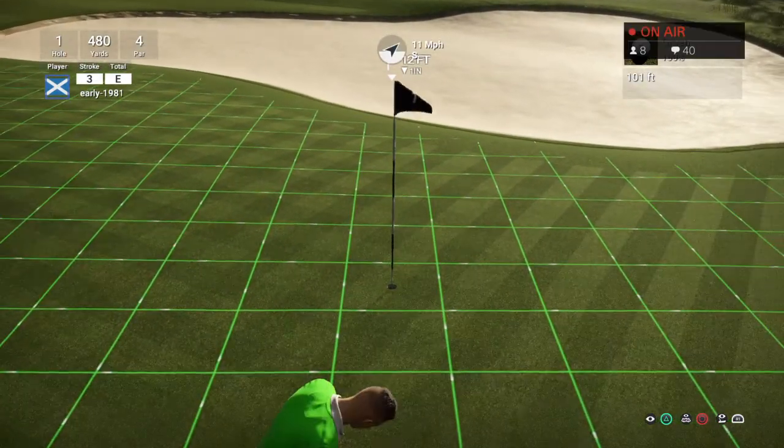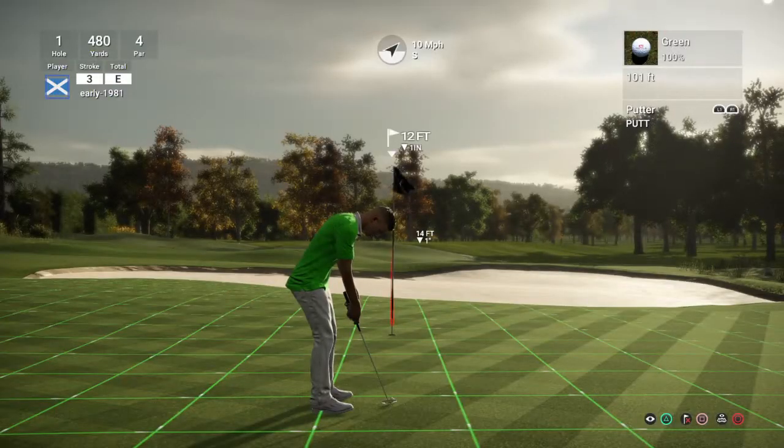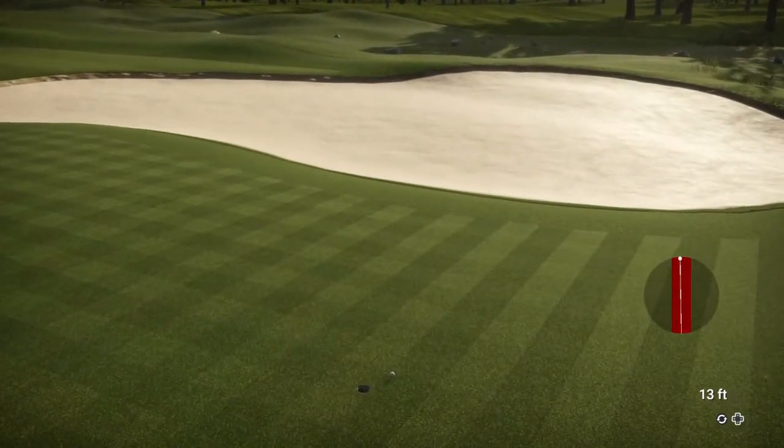Breaking slightly to the right. What's your best score in this, by the way, Phil? Just to give us an idea. I'm just hitting this straight, to be fair, guys. Oh, just a bit too hard. Just a bit too hard.